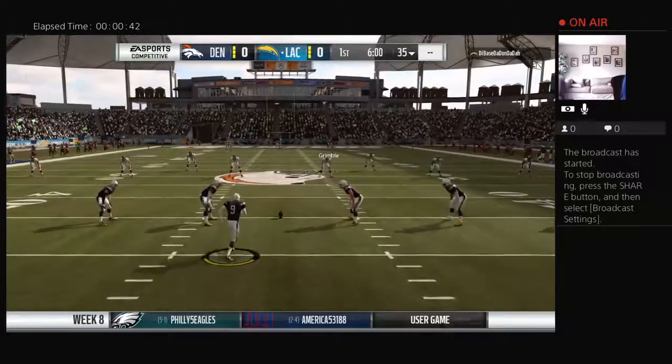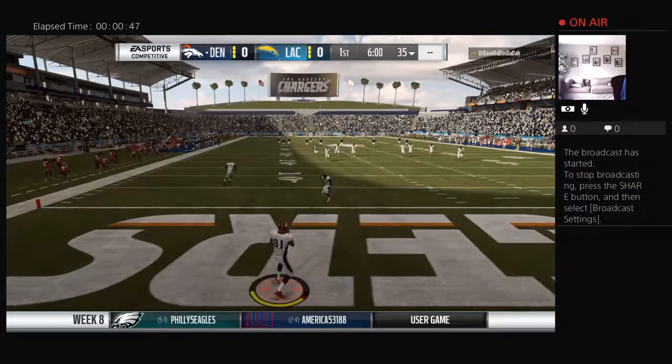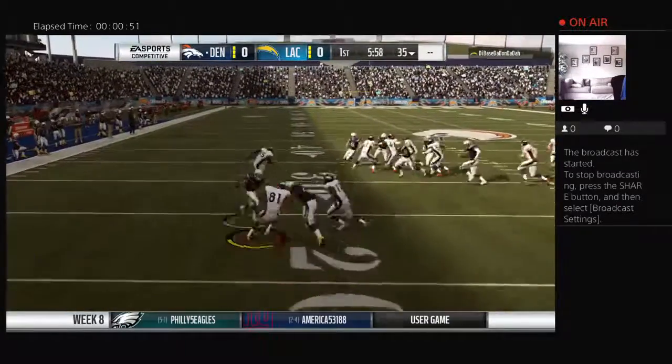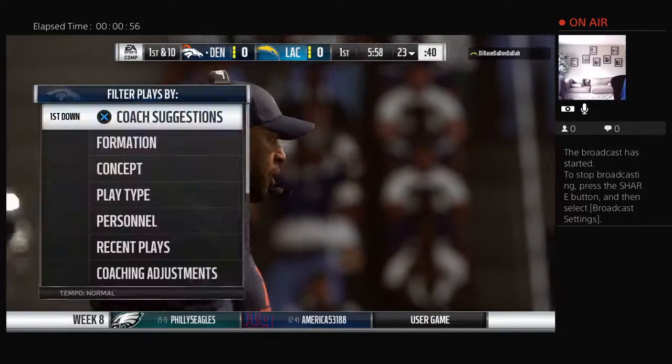Lurching closer toward the midway point of this NFL season, and we're underway on EA Sports. This will be taken to the back of the end zone. And he'll bring it a few past the 20 to the 23-yard line.